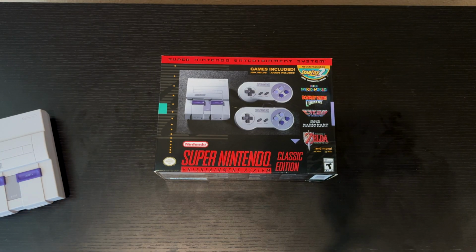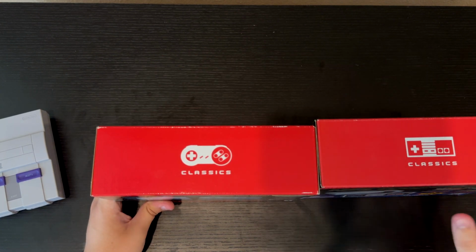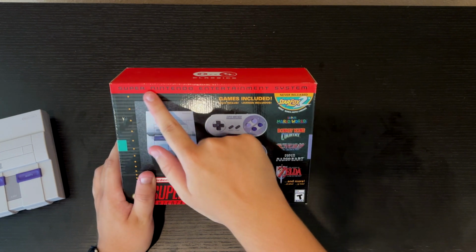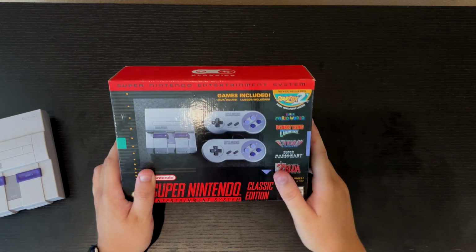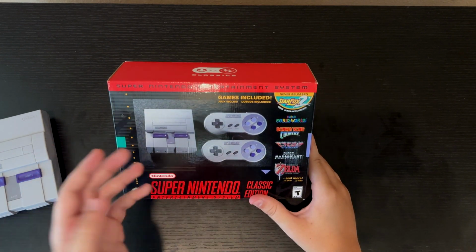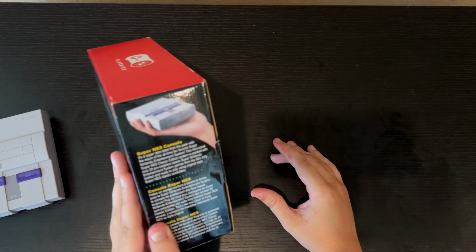on the first time for even the Japanese box. They did a really good job with it, and I like how on the top it has the Classics logo and it matches the NES Classics one, which is really cool. Although for some reason they used the NES font here. I don't know why they did that. Maybe they did that back in the day. I don't know, but again, they pretty much matched the box to look exactly like the original console.